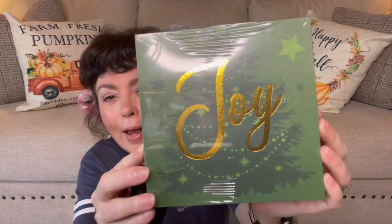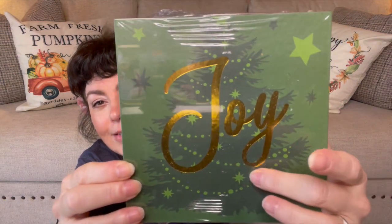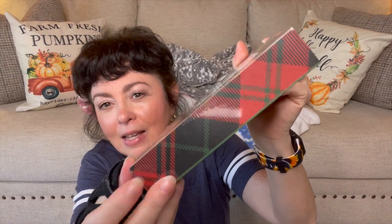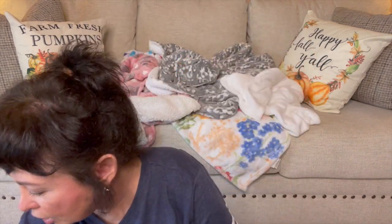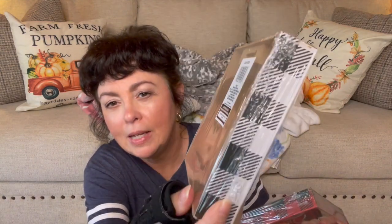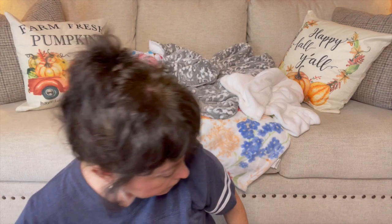And then I think this one's my favorite. Joy. Look at that with that beautiful tree in the background, all decorated. And the stars. And then the side is this plaid. And I didn't show you the others. They're plaid too. The white one that says peace is the black and white, and this is the black and red. But I think this one is definitely my favorite. I like the color combinations and I love that tree, okay?